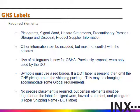The use of pictograms is new for OSHA. Previously, symbols were used only by the DOT. Symbols must be in red border. If a DOT label is present, then omit the GHS pictogram on the shipping label. This may be changing to accommodate global requirements. No precise placement is required, but certain elements must be together on the label for the signal word, hazard statement, and pictogram.